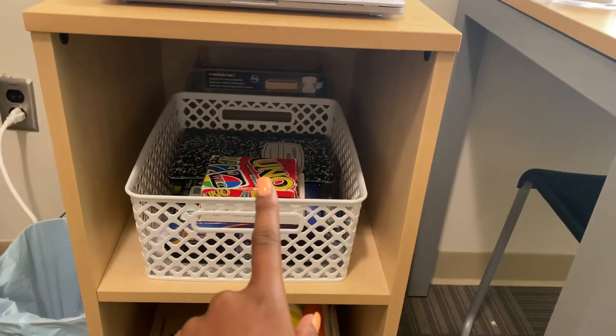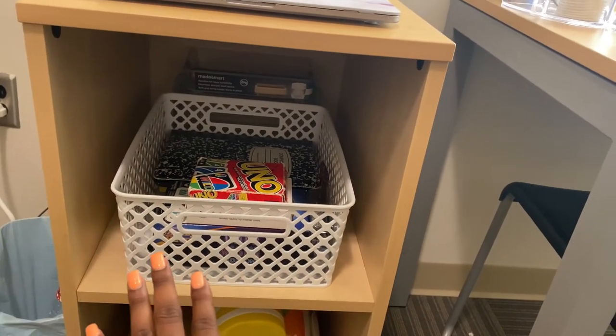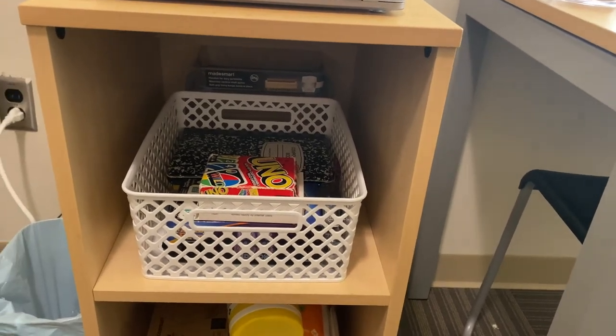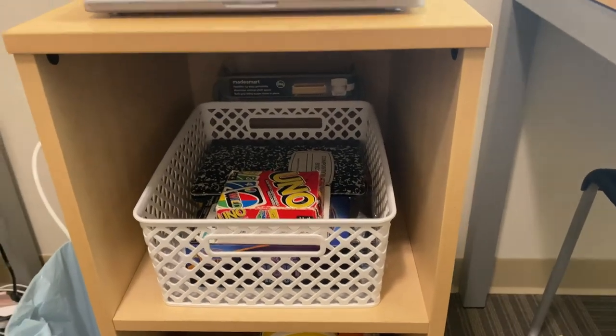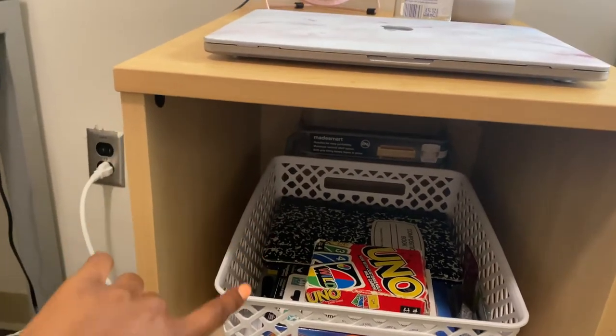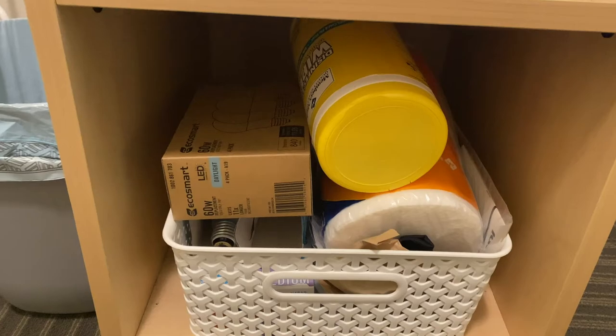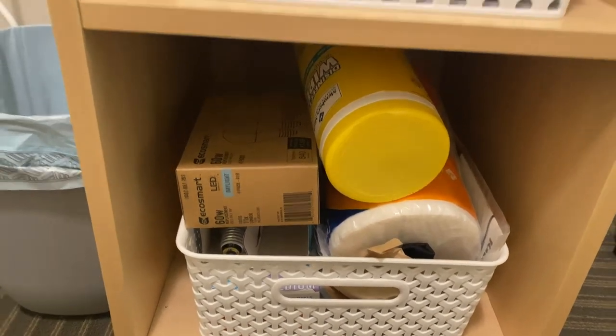This first one just has a bunch of games, because with COVID going on, we've just been playing games and playing music. At nighttime, we'll just go sit in the common area and play games with our friends. Behind that is my iPad and some books that I have. And then in this one, I just have paper towels, extra light bulbs, and some Clorox wipes.